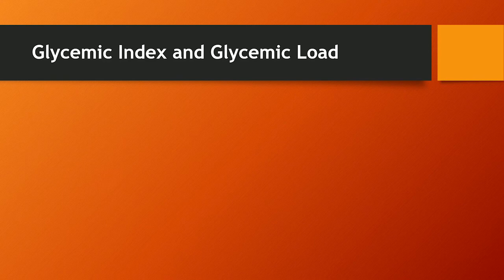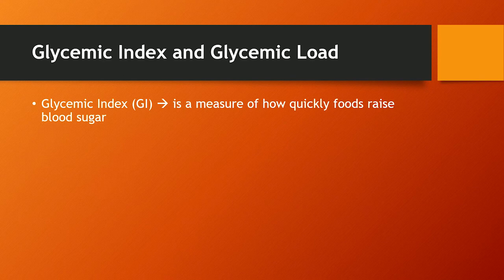Another one that we're going to talk about here is the glycemic index and glycemic load. So glycemic index is a measure of how quickly food raises blood sugar. So these 2 values, glycemic index and glycemic load, are especially important for people with diabetes.